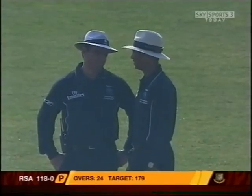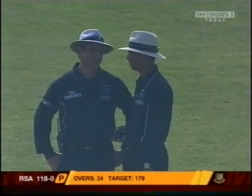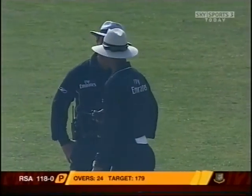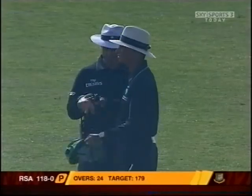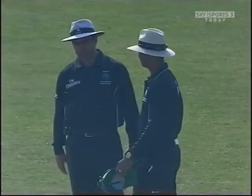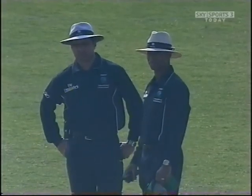What's he going to do now? He set the precedent first time around. Is he going to go upstairs? He trusted the fielder this morning, which was Graham Smith. He's gone upstairs. He's gone upstairs. We'll wait for the replays and a confirmation of what happened.